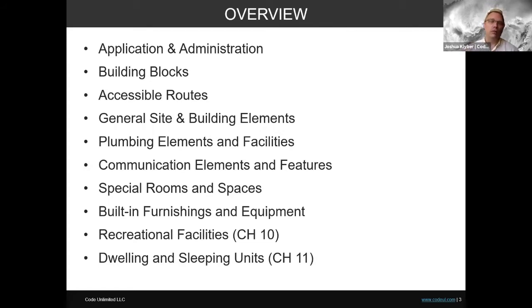Quick overview of what we'll be talking about today: application and administration, building blocks, or essential elements, the basics that could apply to various other parts of the code. Accessible routes, general site and building elements, plumbing elements and facilities, basically what's changing in the bathrooms, and communication elements. There have been some changes in signage, special rooms and spaces such as saunas, where there have been a couple of clarifications. Then recreational facilities, dwelling and sleeping units. I pretty much ordered all of this by how it's organized in A117, so that it's in a logical order for you.